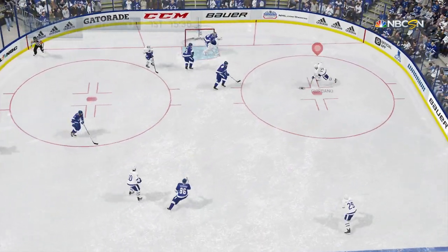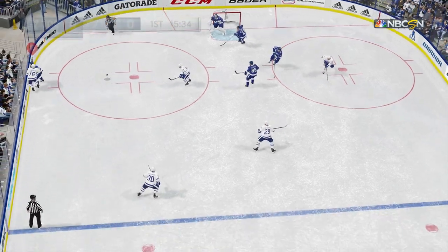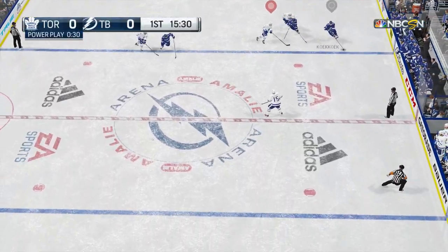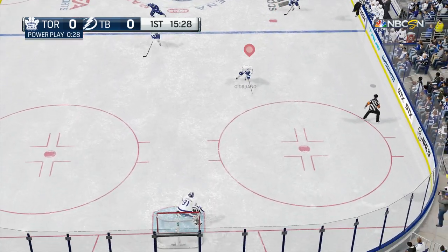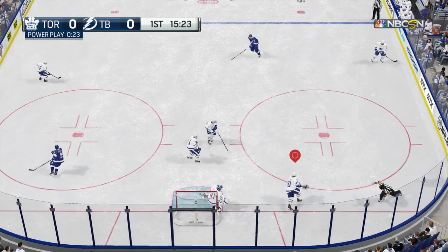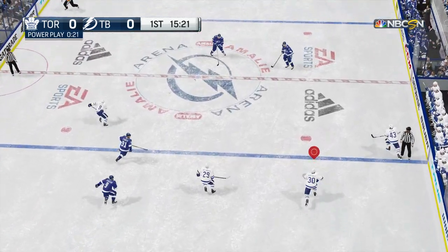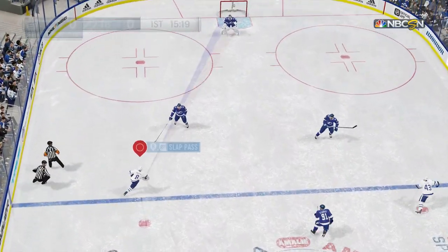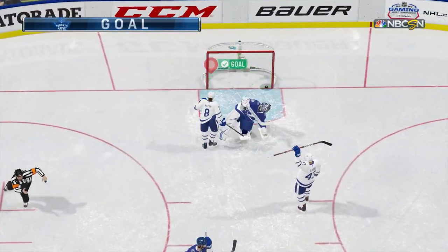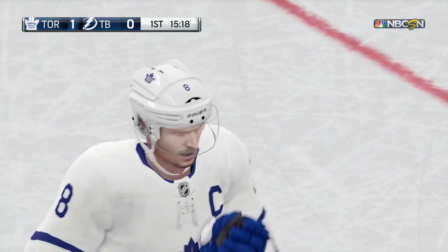He's got that point pass. He missed the net. Oh, they moved the puck quickly. He got into that one-timer, but he shot it wide of the net. Tampa Bay's carrying it around through center ice. It's dumped in. Toronto's got it in their own end, hoping for center. Shot from the slot. He scores! Winning strategy on the power play.